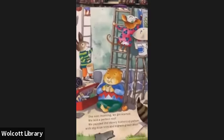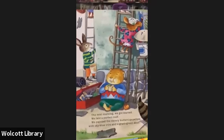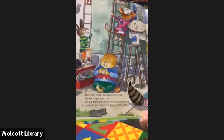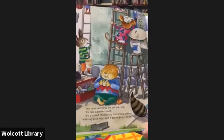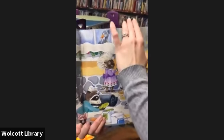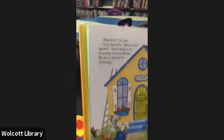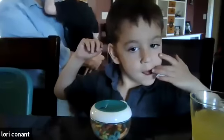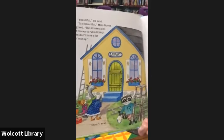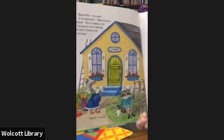The next morning, we got started. We laid a perfect roof. We painted the library buttercup yellow with sky blue trim and a grass green door. What beautiful colors. "Beautiful," we said. "It is beautiful," Miss Goose agreed, "but it takes a lot of money to run a library." We don't have a lot of money.